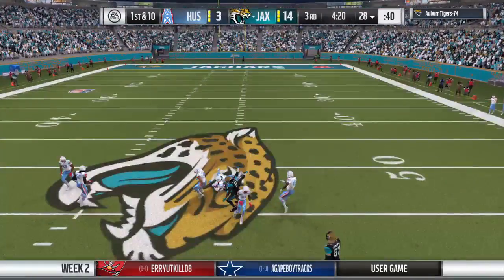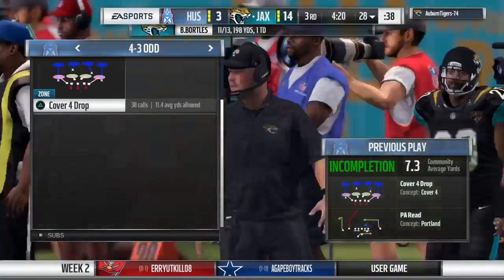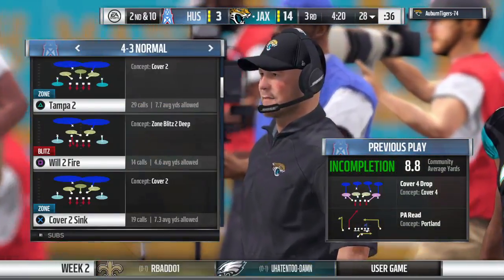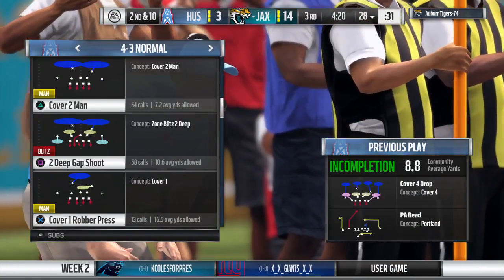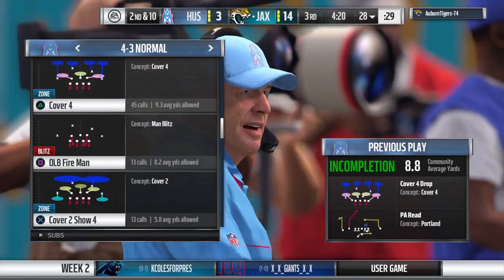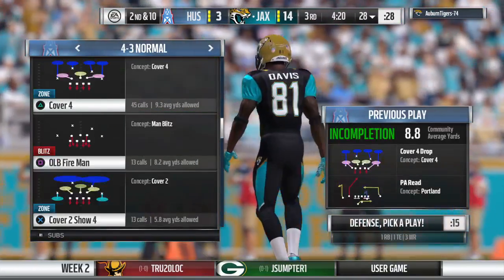Let's just be honest about it. They want everything to be perfect at all times. They don't want to give up anything that's going to hurt their team. Looked like they had an opportunity for a big play across the middle, but he didn't have the concentration or the focus necessary and dropped it before he could haul it in.